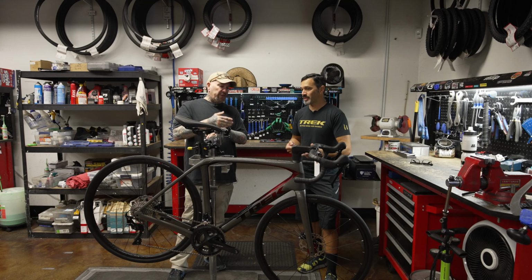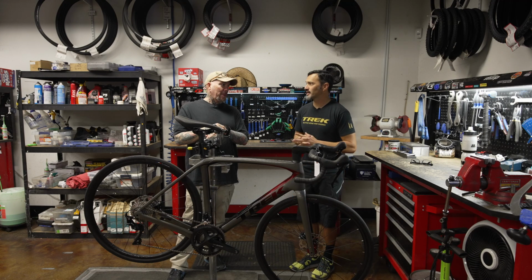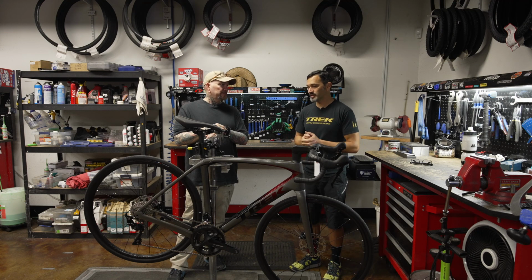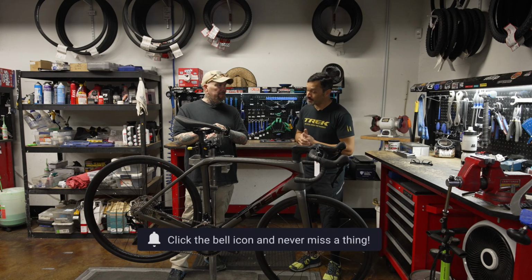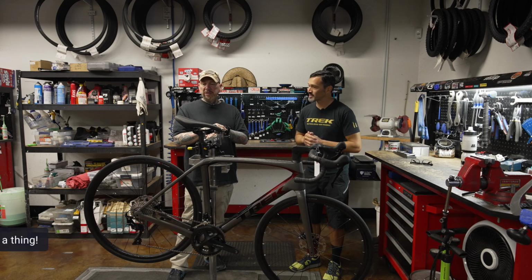It's easier to maintain. What's the weight? This one, a 56, is just going to be just under 20 pounds. Not svelte by any means compared to some of our other bikes, but it's not bad. As we go up into the SLRs, we're going to get a little bit better carbon. They're going to bring the weight down a little bit. You're going to pay for it, but we may be able to get them down to 17, 18 pounds perhaps. Which isn't bad.